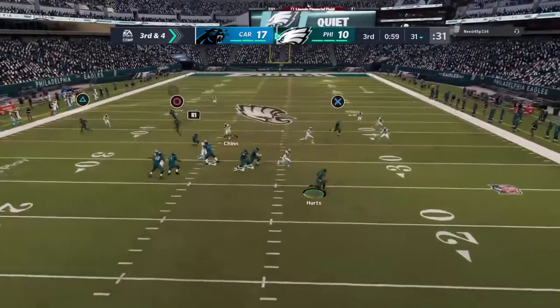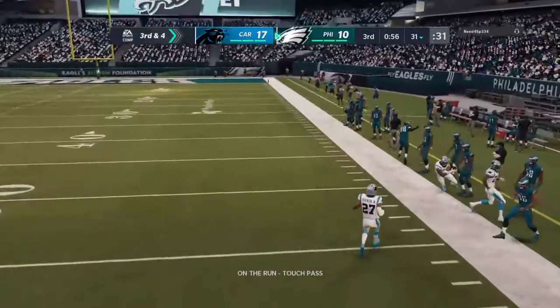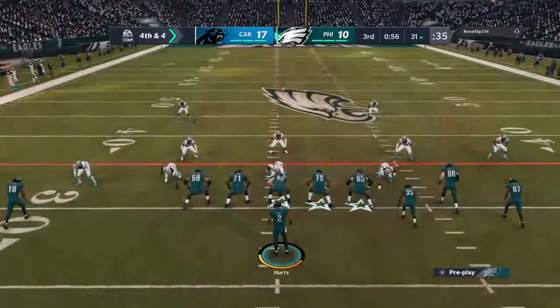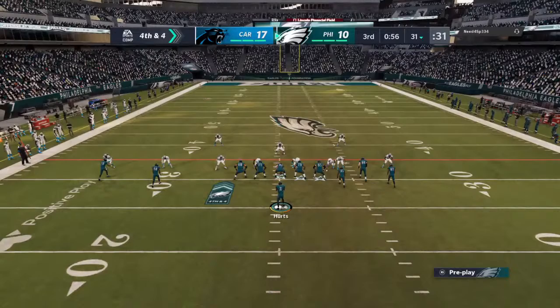Throwing from the gun, it's Hurts. Eluding the pressure right. And that is intercepted. Or was it? Wait, they'll say no. No interception. He did not keep the feet in bounds, apparently. So that's just going to be an incompletion.